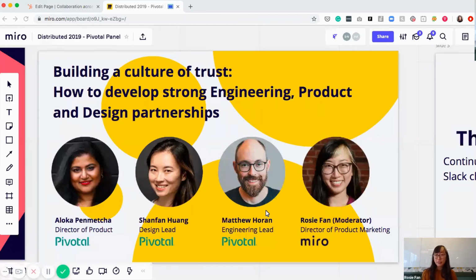Just to kick things off, I'll introduce myself. My name is Rosie Fan, and I'm the Director of Product Marketing here at Miro. And with me, I have a couple of great people from Pivotal. So we have with us Aloka, Shanfan, and Matthew, who are respectively part of the product, design, and engineering teams at Pivotal. So I'll pass things over to Aloka to kick off our introductions.